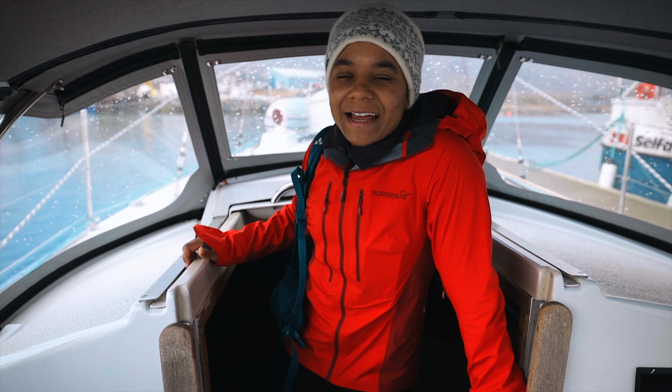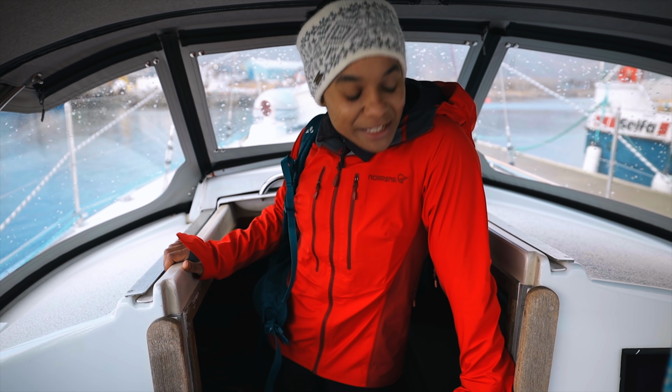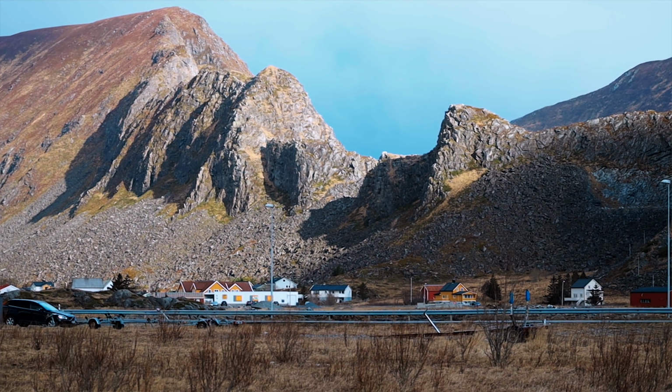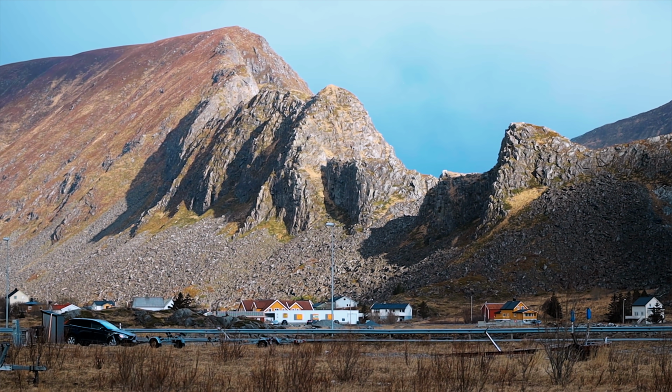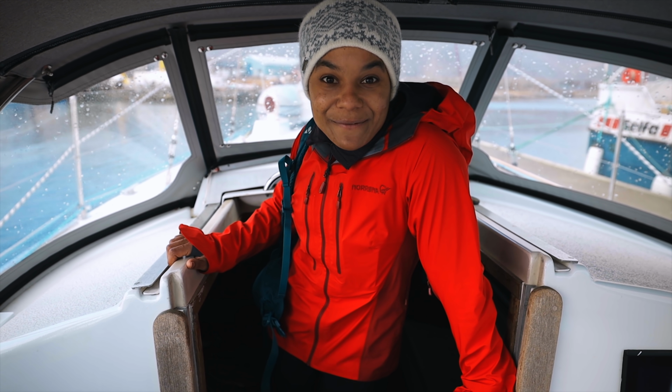So we've been on the island of Værøy for a few days now, and today seems like it's a pretty good day to go stretch our legs and go for a hike. There's a couple trails that go around the island, so we're going to take one and try to get on top of one of those cliffs.